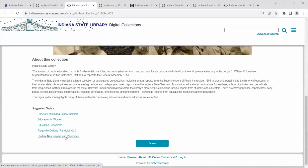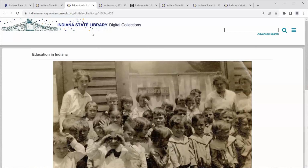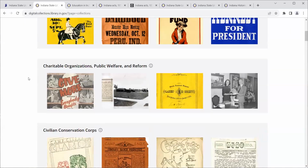This student newspaper and periodicals collection is going to grow because we've got a bunch of those that we're getting ready to add. I'm trying to think what else we've got coming down the line. More county histories will be going in, not the big ones, the smaller things. So just lots of things going on with our digital collections.